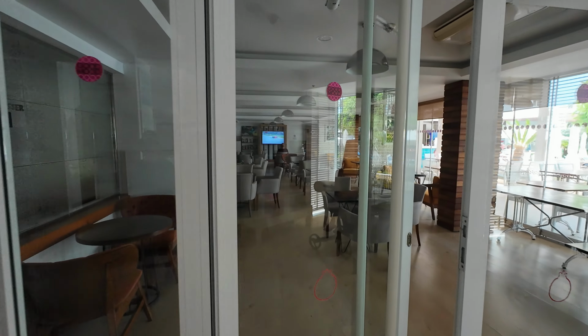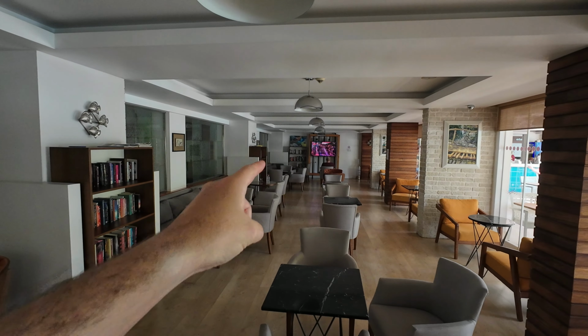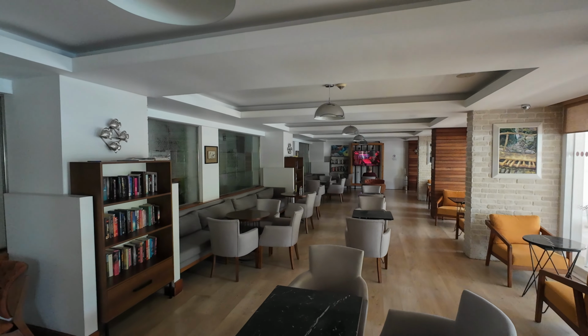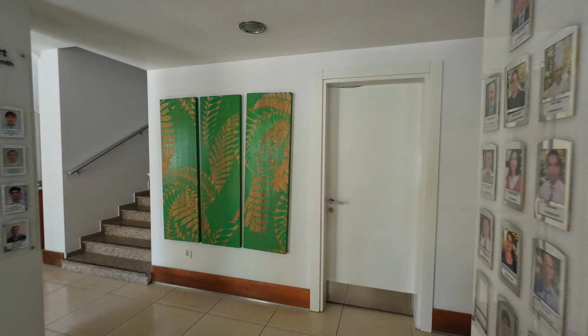This is like a little lounge area. I've never seen Formula One on this too. Where they put like football games on there, so I'll be watching a football game there tonight. So that's another bit of the main entrance area. Then we'll come down here.